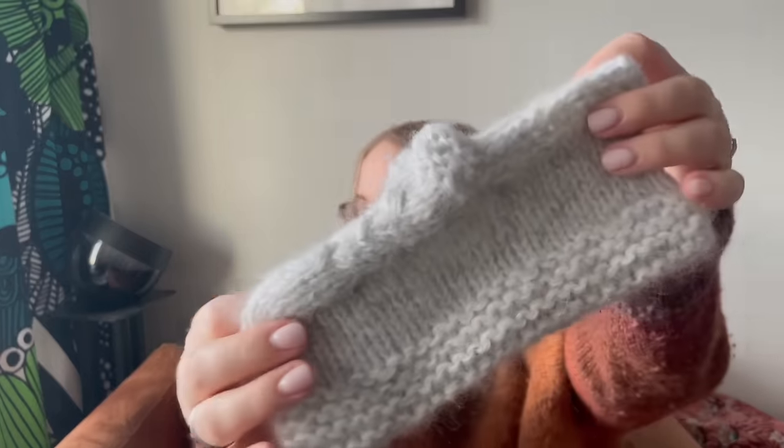And those were my, I still have one more finished object. And where did I put it? Here. I showed last time socks that I made for my nephew. And now I made something for his sister. And these are some slippers that I made for my niece.